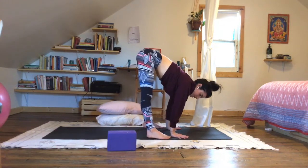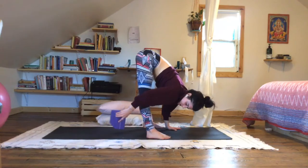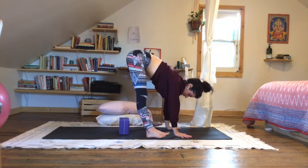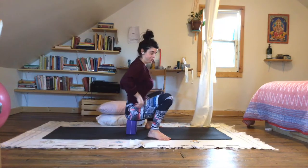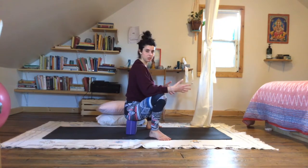Now we're going to inhale, take the feet forward to the sides of your hands. So the feet are about as wide as the mat. And we're going to squat down. So you can use a block to sit your hips on, or you can squat down regularly, depending on your flexibility. So you can turn the toes out, heels in, and then exhale, slowly squat down. So if you're on a block, you'll be nice and propped up. It should feel pretty easy.